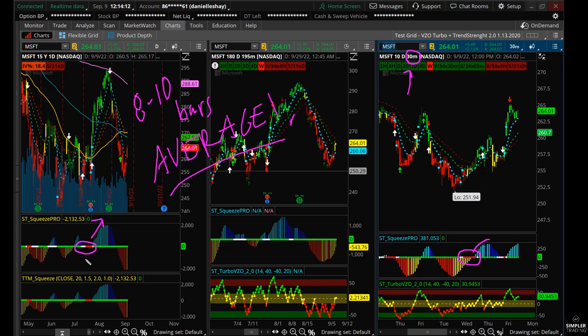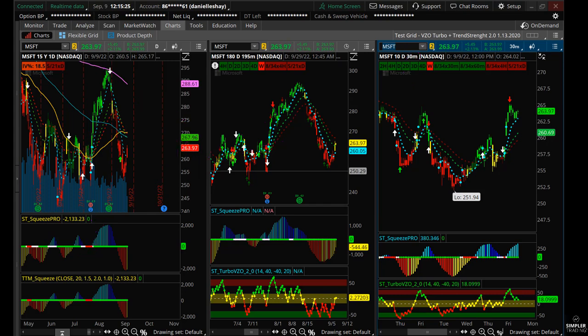So if you're trading a squeeze on a daily chart, you need to have a much higher price target than you would if you are just trading it for 1 or 2 days. So that is what's going to make a big part of the difference there.